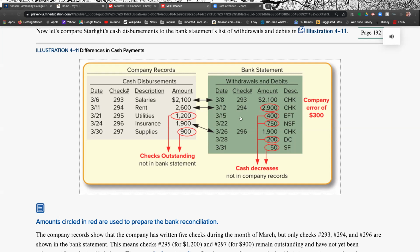Now here you can see an example of somebody making an error. If you look at this check, check number 294, I entered $2,600 in the checkbook, but the actual amount on the check was $2,900. So we made an error. The company made an error. Error of $300. So not only are you reconciling the checks and the deposits, but you're also paying very close attention to the amounts.